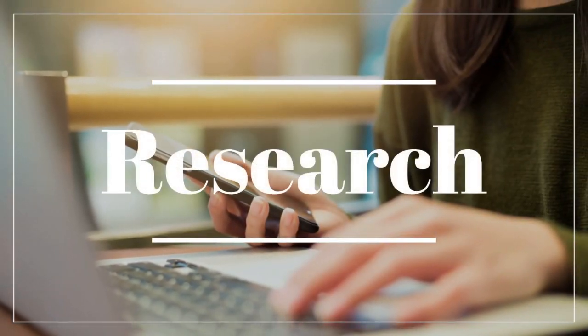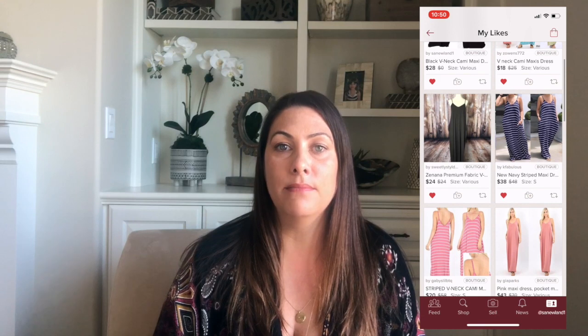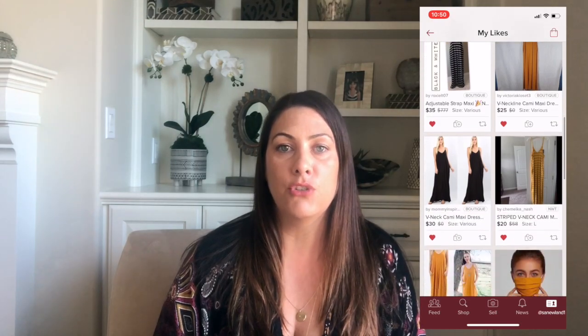Step number 1 is research. It's really important to understand your market and understand your competition. So what I like to do is, if I'm selling a black V-neck maxi dress, I am going to go into Poshmark and see how many sellers are already selling this item. Once I've identified all the people selling the item, I'm going to like each of those listings so that I could carry it over into one central place for me to do my research.